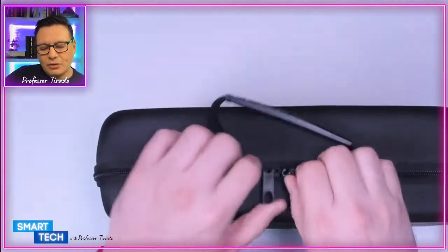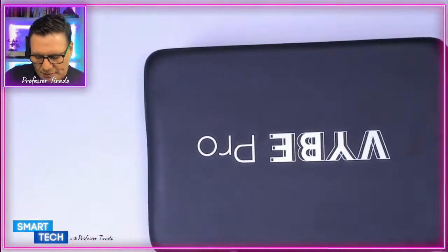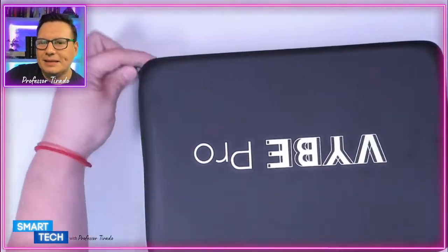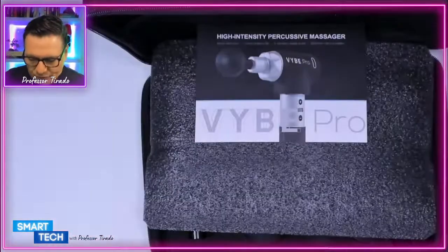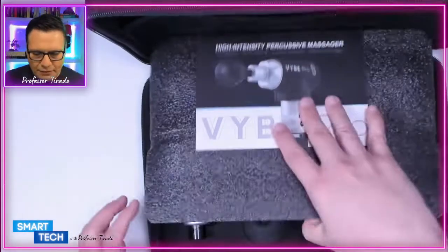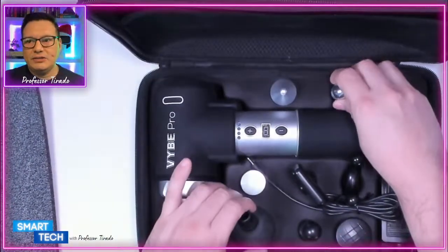Now, it comes in this really nice bag that allows you to have everything in here. So in here, let's just open this up together. You have, what do you call this? It's a bag, but it's like a... not a container. What exactly is the proper name for this? But anyway, it comes with the massage gun. Let me just move this over here. There. And it comes with 8 different attachments, as you can see here.